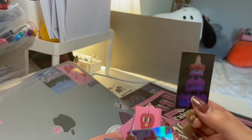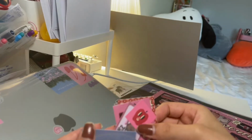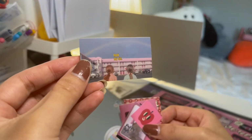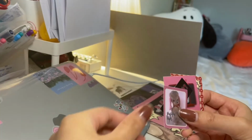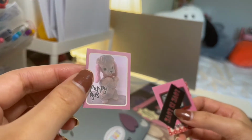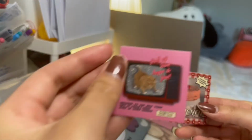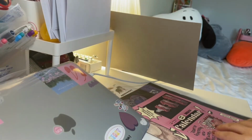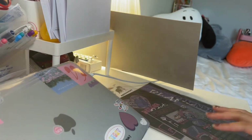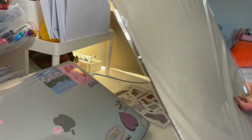So there's one of a cake, another cake. I think it's from a film. Pink apple. Cute little puppy. Love is love. Fat cat. And another one. So that's the pink set. Next up is the black set, the second half.